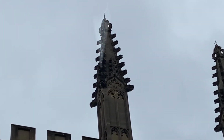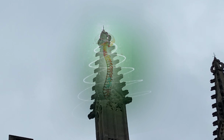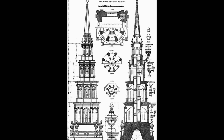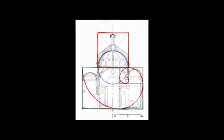Again, this represents a battery, but also links to the human spine, to the nervous system, working on all levels. But they state these aren't for harnessing energy of any type. I think different.